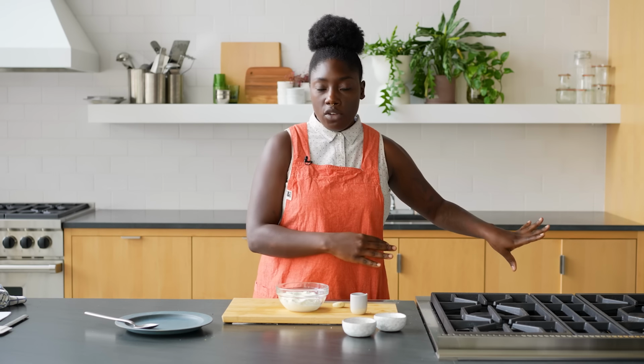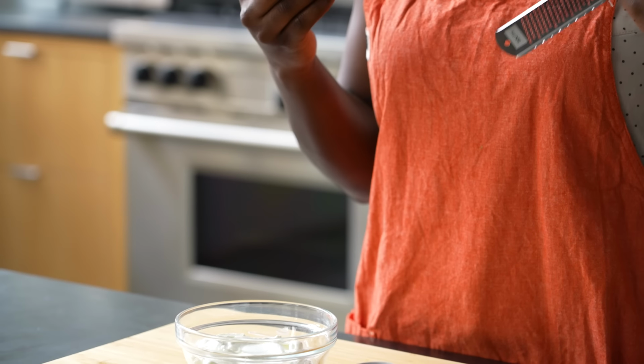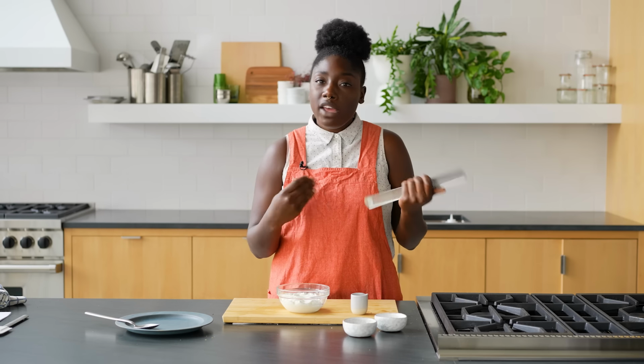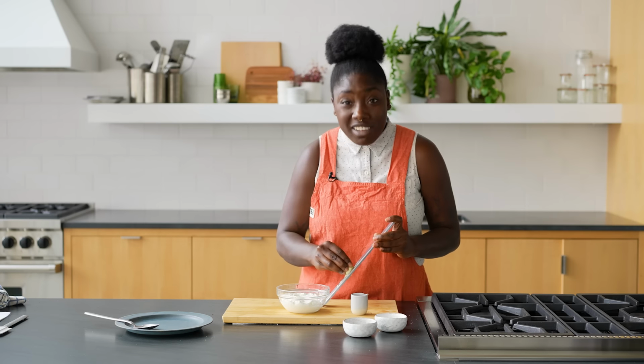So to go with the roasted vegetables, we're gonna have like a very garlicky yogurt sauce. I have a microplane here. This is great to have in the future, but if you're just starting out, use what you have, chop it up if you have to. It'll be good, it'll be delicious. This is 1 clove, but you can go 2 cloves, you can go 3 cloves. The limit does not exist.